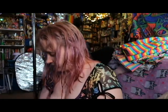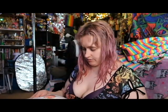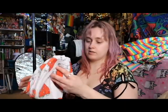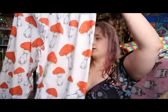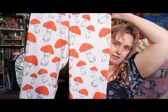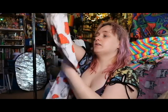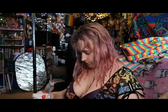I have some other random stuff. It's mostly Walmart, some Amazon. I got these mushroom leggings. I got these off Amazon. There's a seller called Cow Cow. I've gotten a lot of stuff from in the past. But, yeah. A lot of my little dresses I like to wear in the summer I got from there.